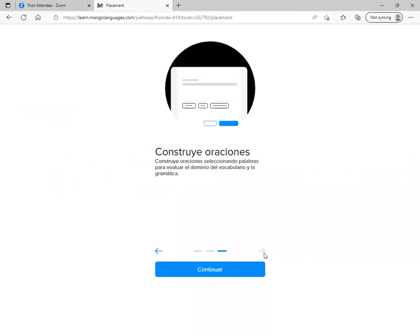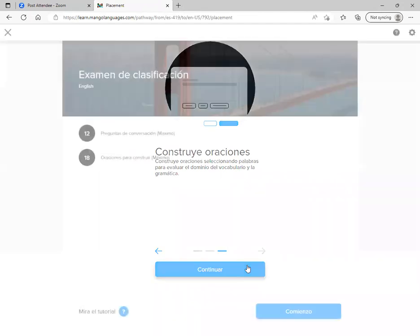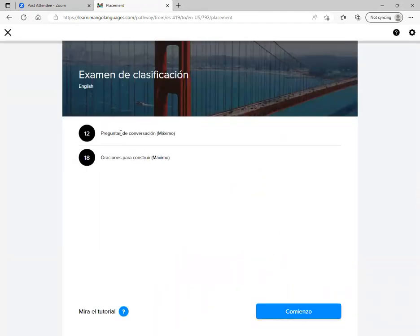The second part is a maximum of 18 questions on sentence construction. Not all languages have placement exams. So Spanish is the most, with 12 conversation and 18 sentence construction.